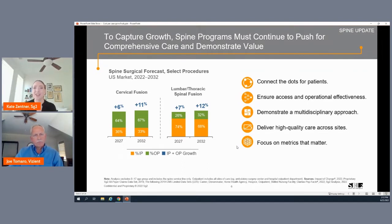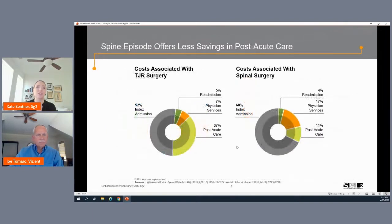Before we dive into that, last slide here, I just want to give you a quick snapshot to get a sense, demonstrating that the breakdown of episode cost varies based on what we're talking about. When you look at spine on the right-hand side, we tend to see that more of the cost is in that index admission by a long shot, followed by physician services. Whereas if we were talking about total joints, a lot more of it has a heavier post-acute element. And so that gives us, when we're talking about spine, probably a good starting point for where to look at first. And we want to get a quick pulse on the audience.